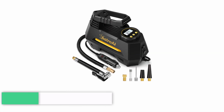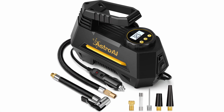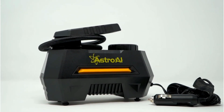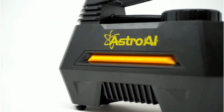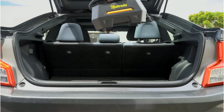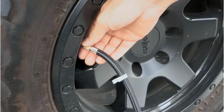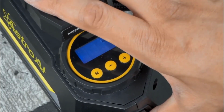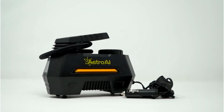Number 2. Air compressor for tires. AstroAI Air Compressor Tire Inflator. The AstroAI's control center is underneath its sturdy handle, and the main button is for changing the device's units. Unlike others that have 2 choices, the AstroAI pump has 4: the expected pounds per square inch, psi, kilopascals, kPa, and bars, as well as kilograms per square centimeter, kg/cm2. The 3-key interface has an M button for changing the units alongside plus and minus keys for setting the auto shut-off circuit, so you don't accidentally overfill a tire.